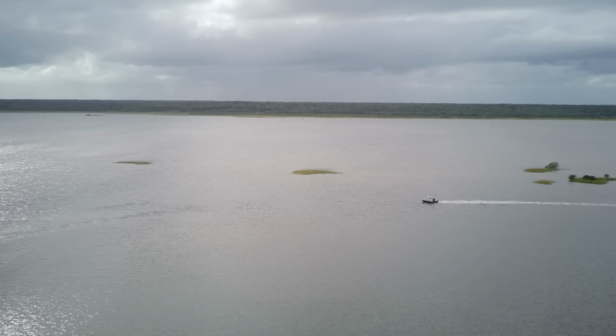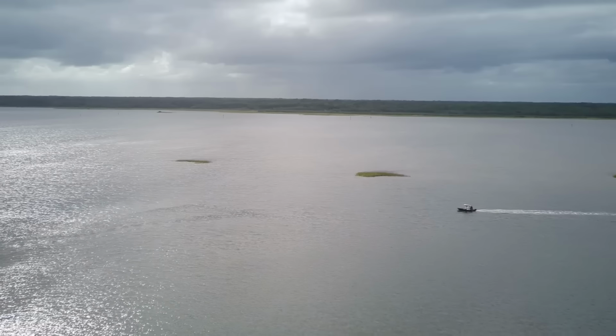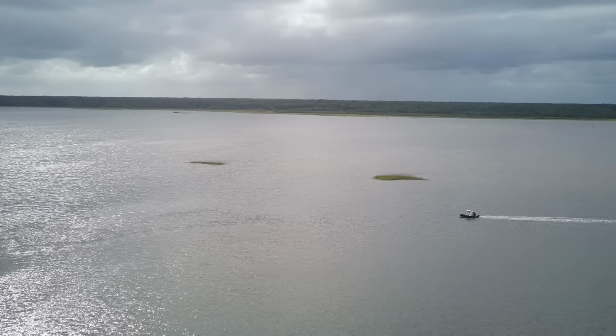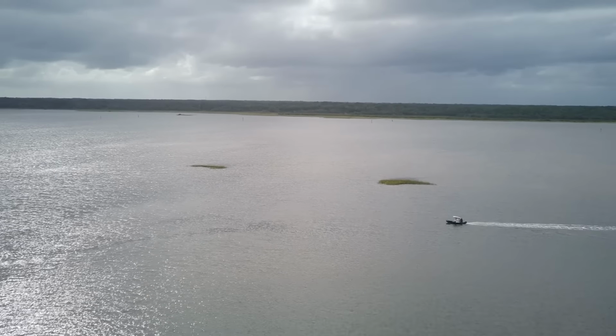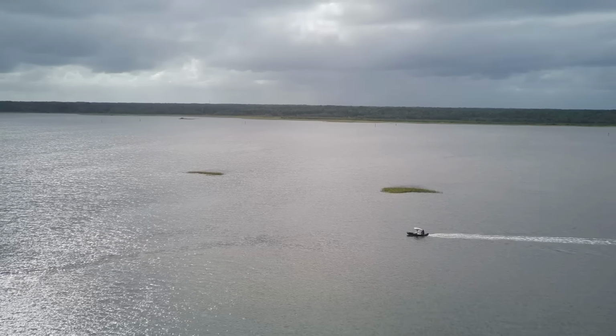So he's flying straight out. Am I turning yet? He's not turning yet, but there is a boat right there. So let's see if we can, oh, that's fast. Let's see if we can follow that boat. He's probably going to look up at me and complain about it, but the picture looks really, really good.